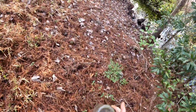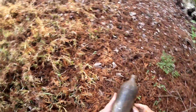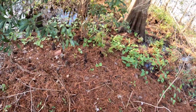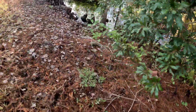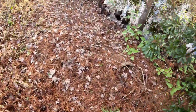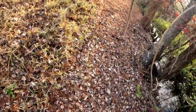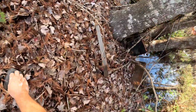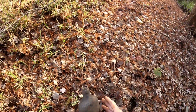What's this? That one's complete. No embossing on it. It's not that old. It's more of that terracotta pipe. We'll have to walk out in this water another day. That looks like a whiskey flask. Sure enough.